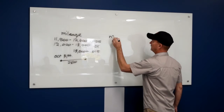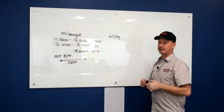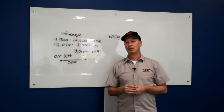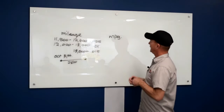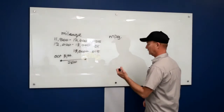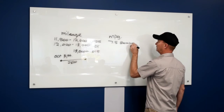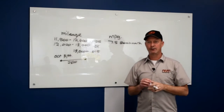The MPG bonus is based on a benchmark that's set for every tractor type. Each tractor type has a different benchmark. Obviously, the newer the tractor, the higher the expectation of MPG. I'll take a 2016 Freightliner Cascadia Evolution as an example. That's about a 7.5 benchmark expectation for MPG, okay? The driver tech will keep track of your mileage for you.